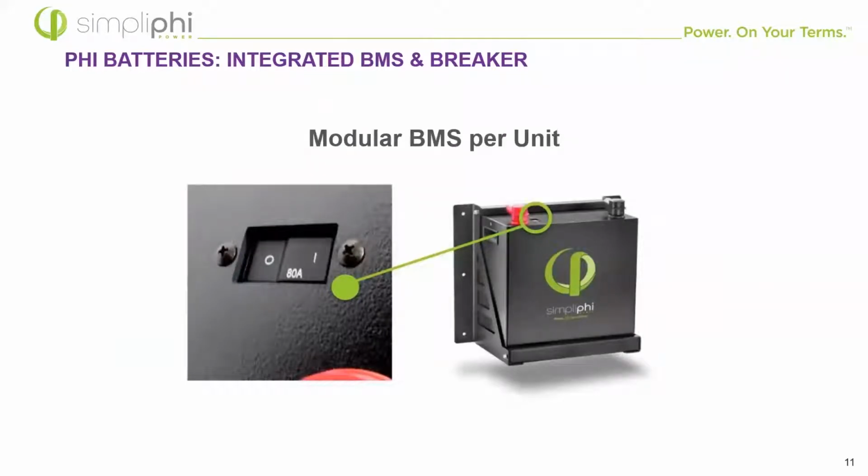Now, I'll go back here. I mentioned that these are all on an individual level. They're internal. Well, the cell balancing that happens internally is enough to, when we parallel multiple batteries, I mean, we could parallel 60 batteries and each BMS will handle its own cell balancing, and that'll actually keep the entire bank within balance.